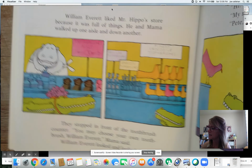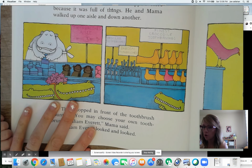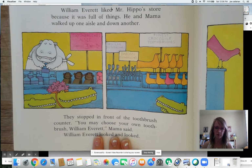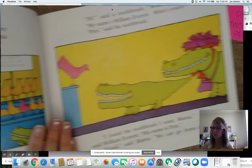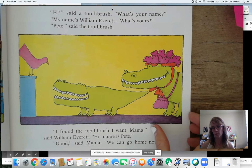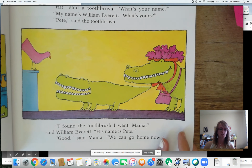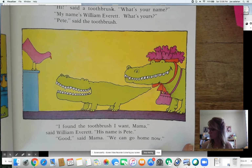William Everett liked Mr. Hippo's store because it was full of things. He and Mama walked up and down the aisles. They stopped in front of the toothbrush counter. "You may choose your own toothbrush, William Everett," Mama said. William Everett looked and looked. "Hi," said a toothbrush. "What's your name?" "My name's William Everett. What's yours?" "Pete," said the toothbrush. "I found the toothbrush I want, Mama," said William Everett. "His name is Pete." "Good," said Mama. "We can go home now."